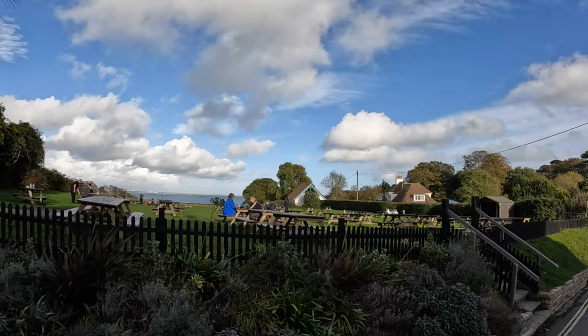Anyway, that's not why we're here. And for anyone from the UK, you might know Studland as a nudist beach. Very famous for the nudist beach, but fortunately, folks, or unfortunately for you guys, we're not here for that. We are here to see the beach.